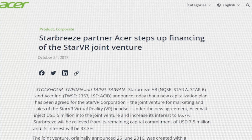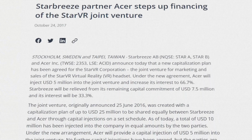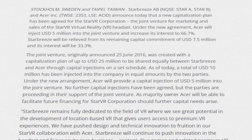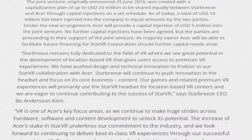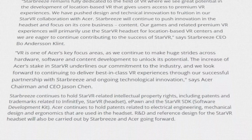Because in late 2017, the first warning signs begin to appear. Acer makes a move to take majority control of StarVR with a $5 million injection. Now, instead of the 50-50 split with Starbreeze, they own 66%, which means they get to decide everything. And this wasn't necessarily because Acer really wanted to do something with StarVR. It was because Starbreeze was in the middle of collapsing.